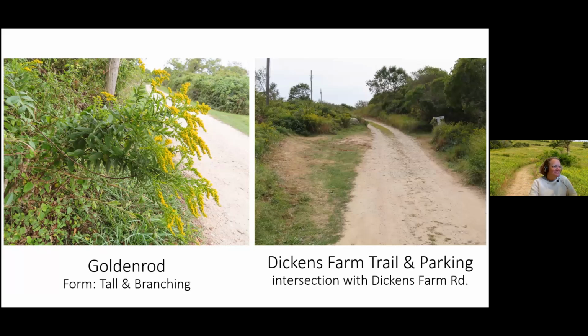Oh, as we go down the road past this big, tall, branching goldenrod, you go a little bit further, you're going to come to this spot. And this is where you're going to leave the old Block Island Road, and we're going to go to the right. There's a pathway that goes right off here into the Dickens Farm Trail itself. This area is designated for parking, and there's no parking beyond this. As you can see, it's relatively small. It can really only accommodate 2 or 3 cars. But the walk down the road is worth it. Don't bother parking unless you're dashing out to look for an orb and dashing back, which I don't recommend at all. It's all about the seeing.